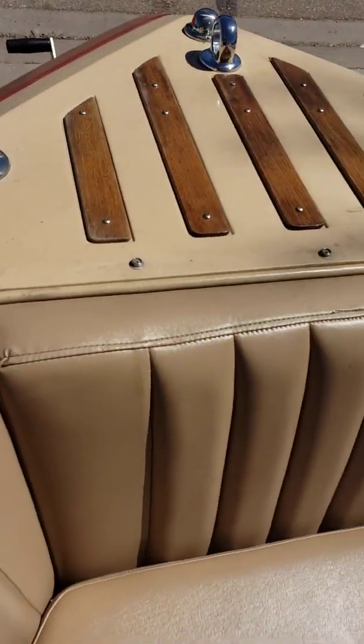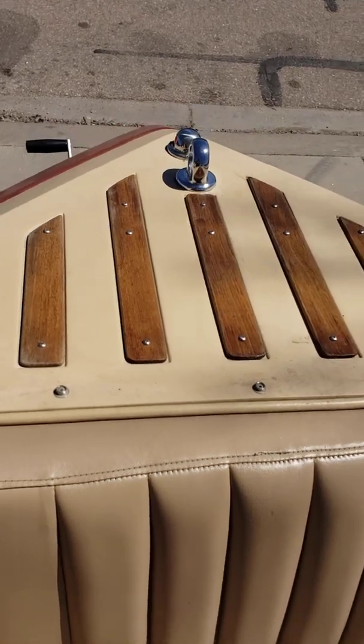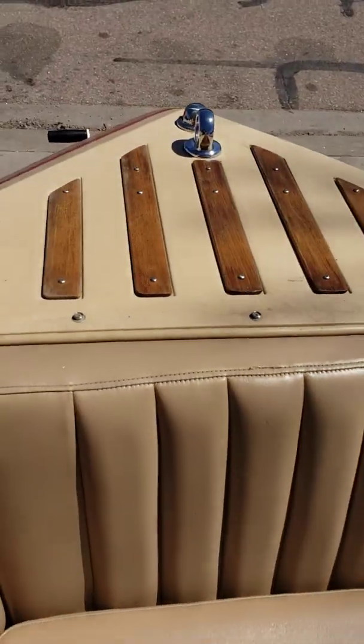And a lot of people sometimes don't like being in front of a boat because it bounces around a lot and they feel tossed around. But in this boat, because of the hull shape and the size of it, you don't get bounced around. This is an incredibly smooth place to ride. And this bed pad here makes it a lot of fun.